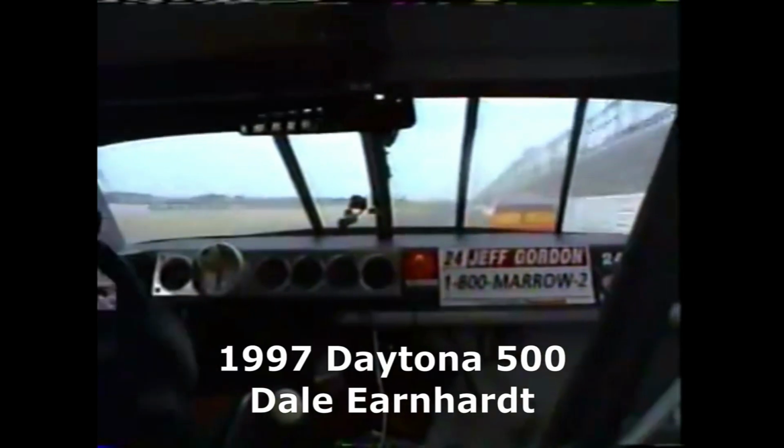Here goes a pass. Gordon making a move on the inside of Earnhardt. Oh, Jarrett's loose. Down the back straightaway. Big trouble. Earnhardt out. Up and over, number 3. And for the 19th time, Lady Luck deals a bad hand.